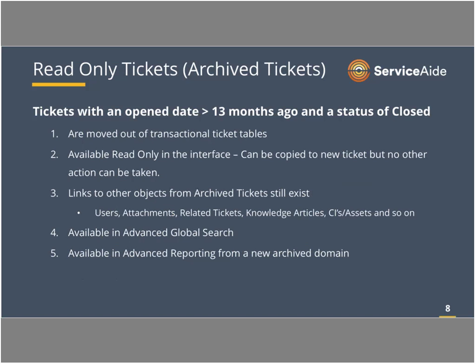Those tickets, which are very old at this point, are moved out of the transactional ticket tables, and then they're immediately made read-only in the interface. So those tickets can still be found. You can find them using the new global search. You can view all the information on those tickets. They are read-only. You can't edit the fields, and you can't take actions on those tickets other than copy to new, but they are still available in the interface. Those links to users, attachments, related tickets, and knowledge articles all still exist.